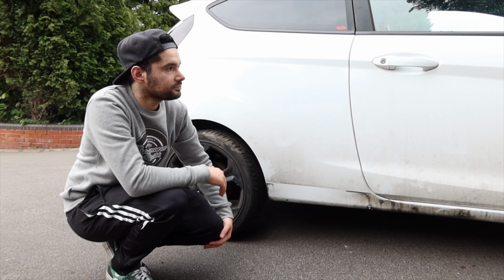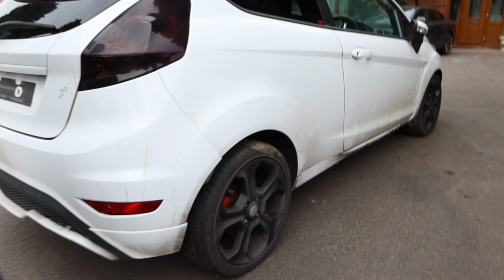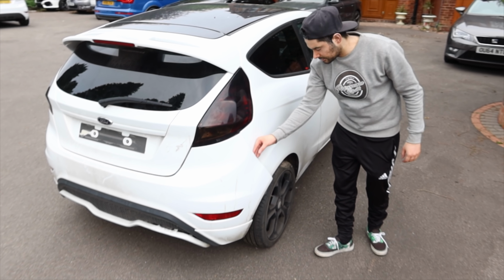It's only 40 quid. So coming to the back of the car, you'll see that the rear bumper is popped out from here. It has been popped out.